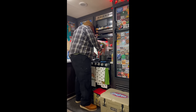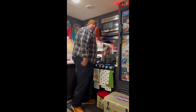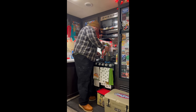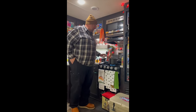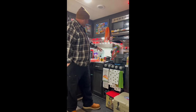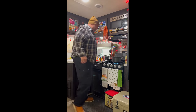We are making a beer queso dip, and we're going to be smoking it in the pit barrel. Just getting the meat browned. It's a little easier to do it in here on this stove than outside. Plus it's very brisk outside, very cold. So we'll do it here, get all this ready in the cast iron, set it down in the pit barrel and just let it smoke. Let it get hot. Boom.